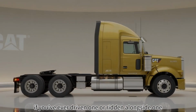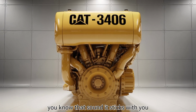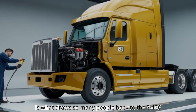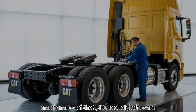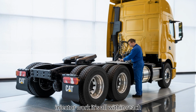Let's talk about emissions. This is the biggest change between old and new. The Caterpillar 3406 came from a time when diesel smoke was normal, and environmental standards were not as strict. Today's engines are required to meet strict EPA standards. They use diesel exhaust fluid, particulate filters, and exhaust gas recirculation to drastically reduce NOx and particulate matter.